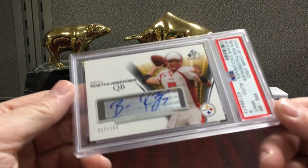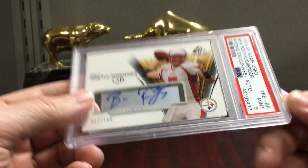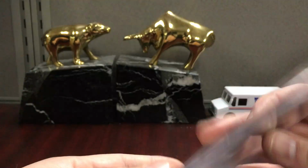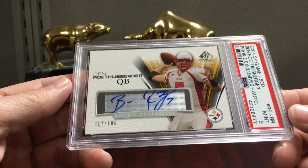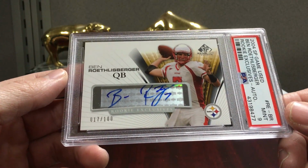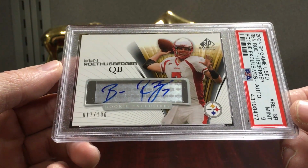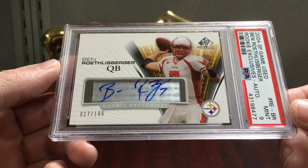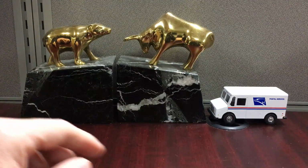This is a nice one. SP Game Used to 100. This is the Roth. This set's always been pretty cool to me. It was one of the products that dropped in the summertime, so they weren't in the NFL jerseys yet, but these have always been cool autos from this set. So SP Game Used to 100, mint 9.